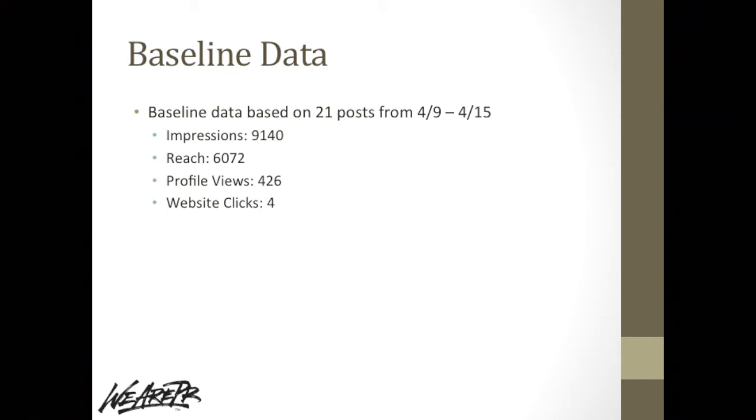Profile views is pretty clear. It's whenever someone went to one of your pictures, clicked on your name, and went to your profile. A piece of content that led to them digging deeper into your profile. And website clicks is pretty self-explanatory again. Once they drove down from a picture into your profile, they clicked on the clickable link in your description.